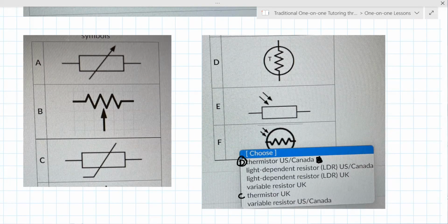It looks like there's even other. Wow, I hope this is right. There's even another thermistor thing I'm seeing. Okay, let's move on to variable resistor US.